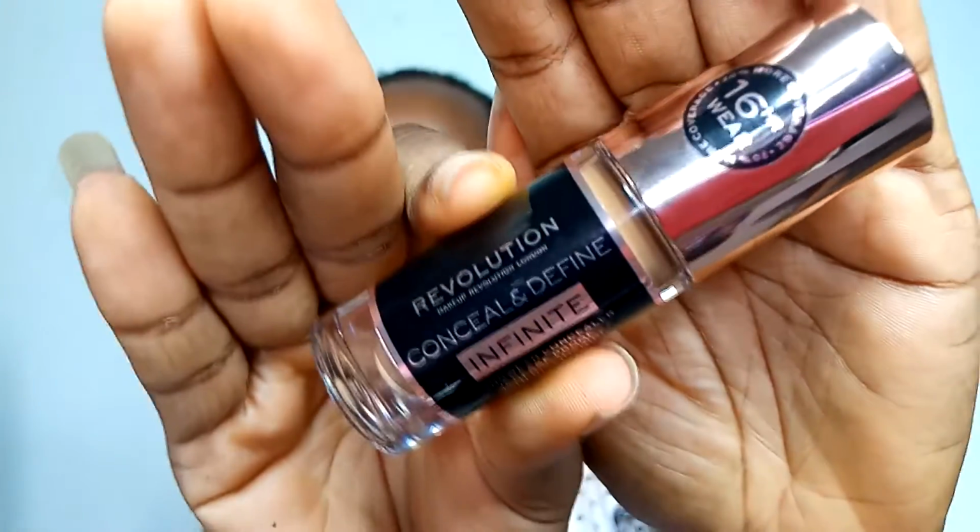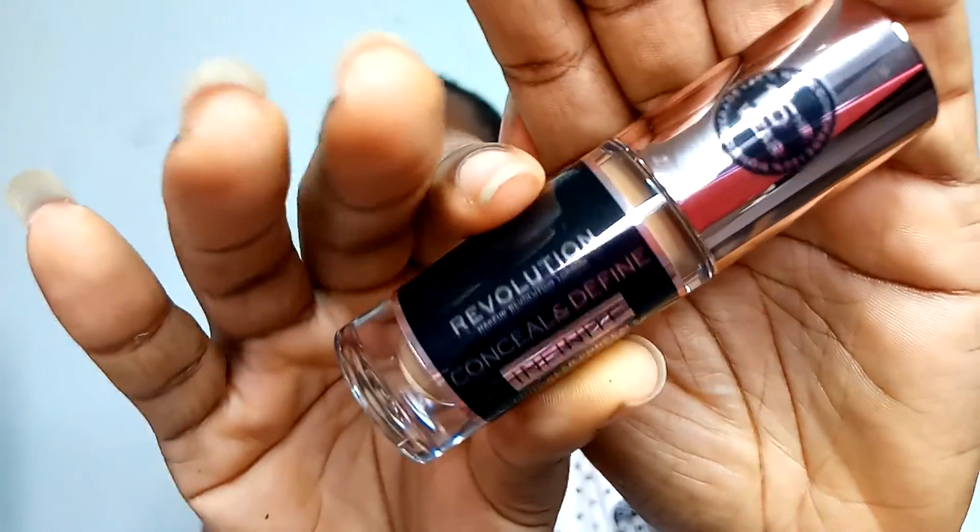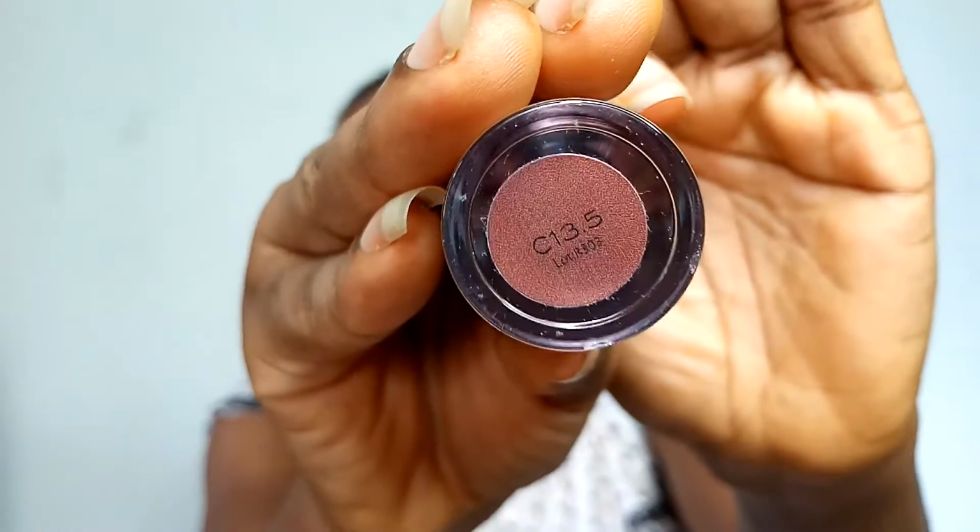I don't know if this is glass. I think it's either glass or a hard plastic. I can't tell, but it's in between glass and a hard plastic. So this concealer is in the shade C12. My sister got me two shades. There's C13.5 and C12.